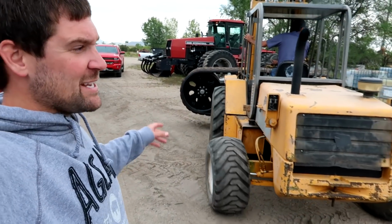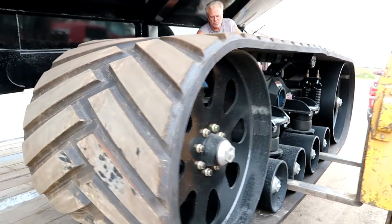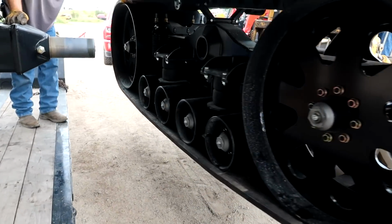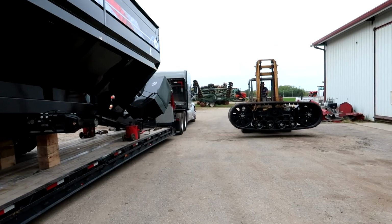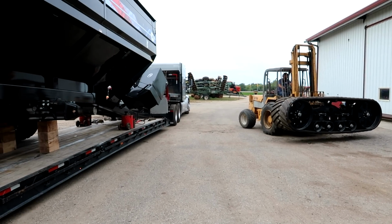You said there's not a single grease zerk on those tracks? Not one. And the bogey wheels are independent on airbags? Spring mounted, or it's a rubber cushion. Rubber cushion, so okay. It'll oscillate at 360 degrees. So it should be really smooth, especially when you're on the road. Do you call them bogey wheels? We still call them bogey wheels. That's what I do too. It's like an old snowmobile term. Exactly. How big are these tracks? 36 by 140. 36 by 146?